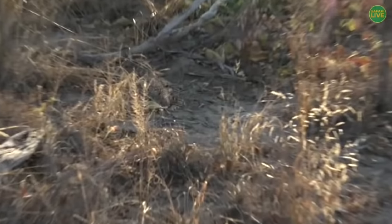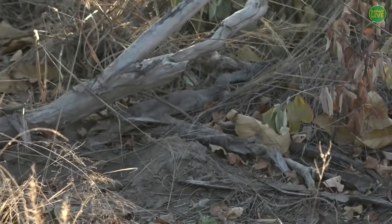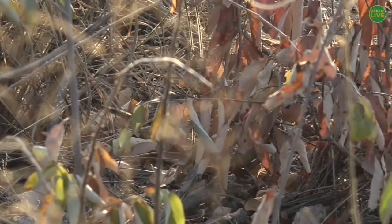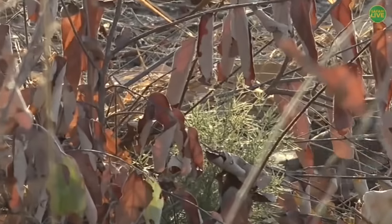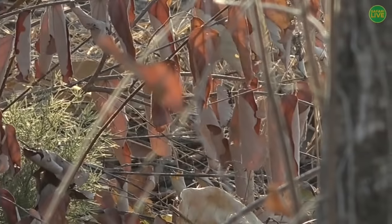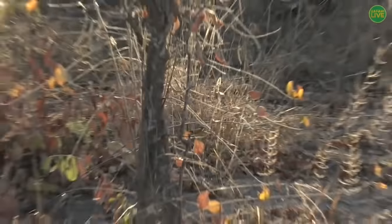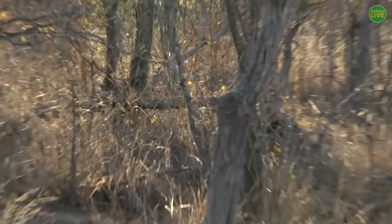You got a birdie there, Darby. You got him. Where's he? He's gone. There he is. Whoopsie. What are you, little fella? If it sits still for a second, I'll be able to tell you what it is. Oh, I think it's a scrub robin. Ah, can't tell you. Okay. Couple more birdies.